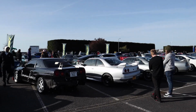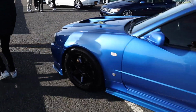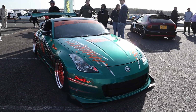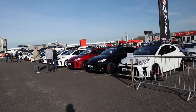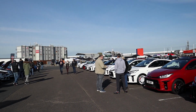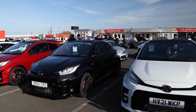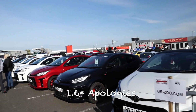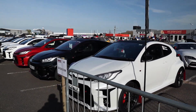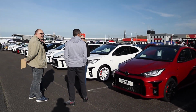Godzilla, old school ones. Do you prefer the new or the old? That looks mega. Here they are, GR Yarises. What's your favourite colour? White's pretty common. I'm quite a fan of the black, to be fair. 1.4, quite impressive power for a 1.4 handling rally sort of car. Let us know below if any of these are your cars.